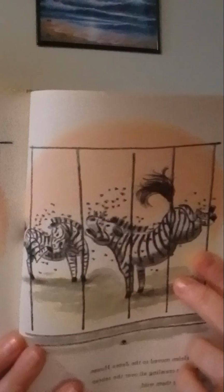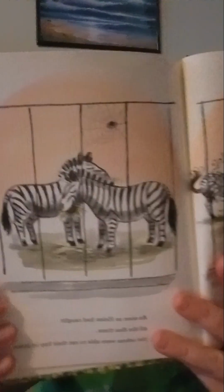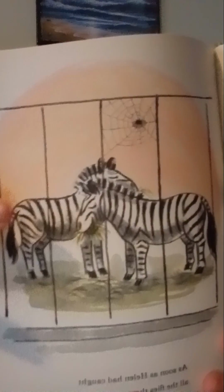Then Helen moved to the zebra house. Flies were crawling all over the zebras and driving them wild. As soon as Helen had caught all the flies there, the zebras were able to eat their hay in peace. He's kicking up his heel. He's irritated. His tail just isn't swatting him good enough. There they are. They're peaceful. And Helen's got a web. They're just happily munching their hay.